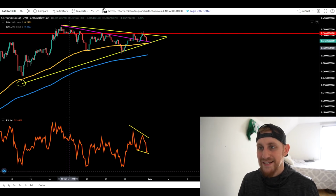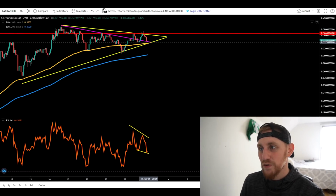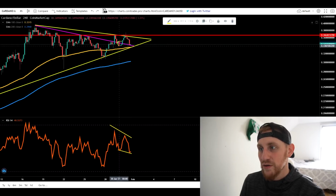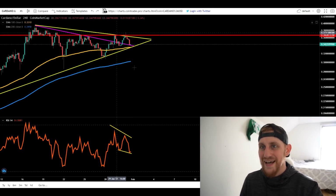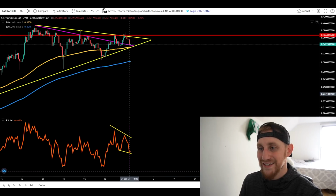Now, like I said, guys, we broke out of our smaller symmetrical triangle that we talked about a couple days ago right here. You guys can see this purple line here. We ended up breaking out of it right there. And this could just be another back test. Like I said, we broke out of it. We back tested it once, but this could be a second back test, which normally doesn't happen. And that is slightly bearish to me that we're coming back down to retest it again.